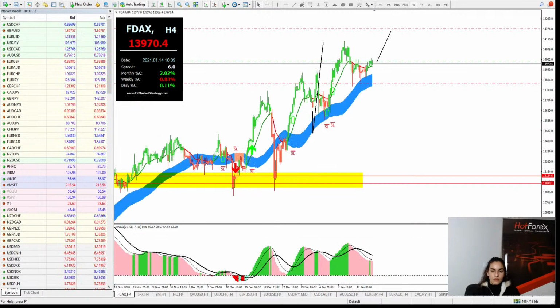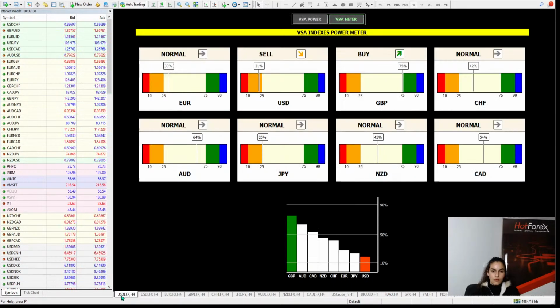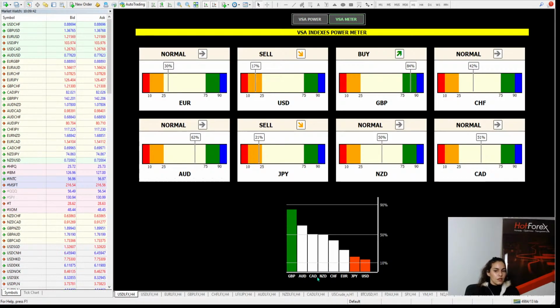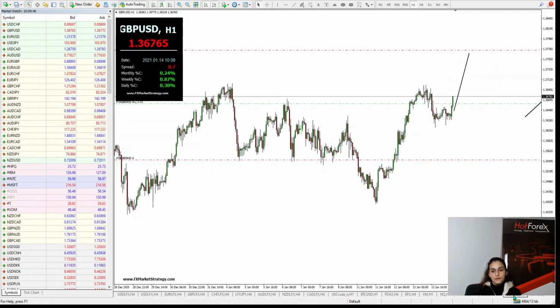Let's see what's happening here. The pound is very strong. Do you see that? Yeah, the pound is holding ground here. We already discussed the pound dollar going up, and it's already in profit, guys.